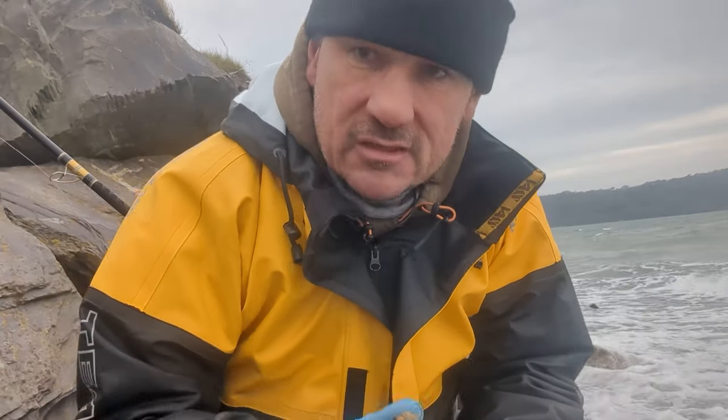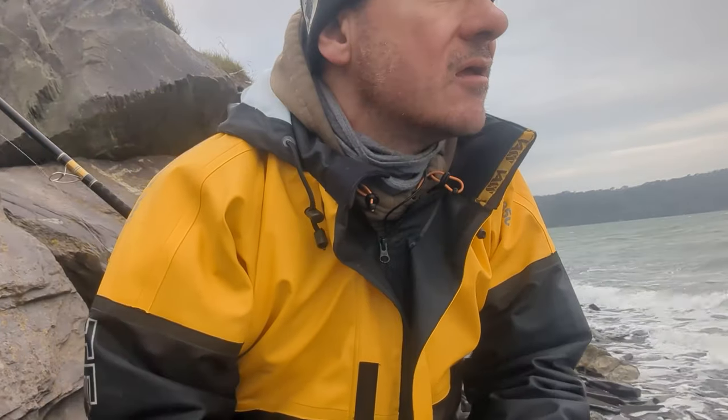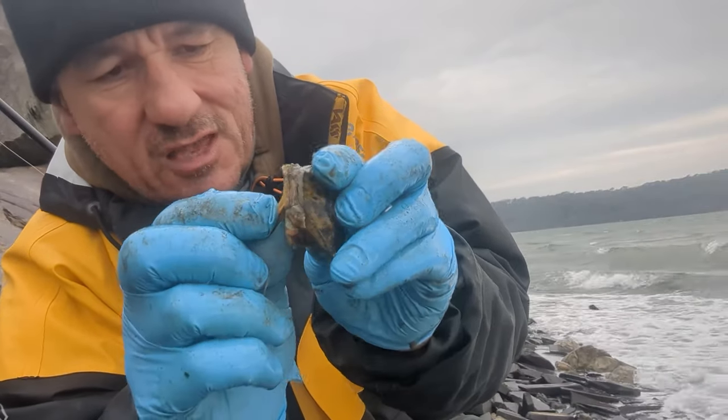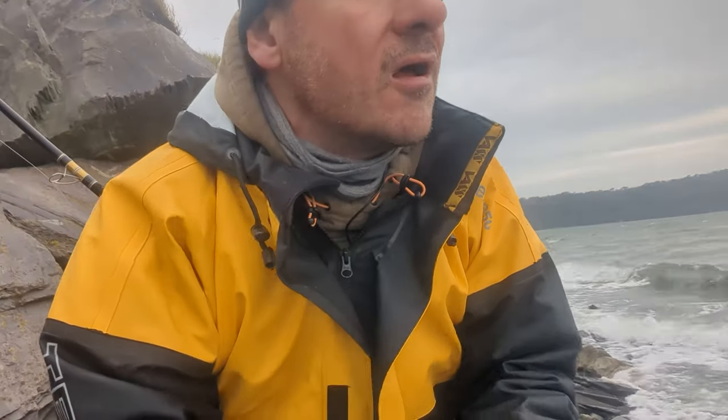Right, so there's a crab without the legs. Right, what I do then is I start peeling it from the bottom.